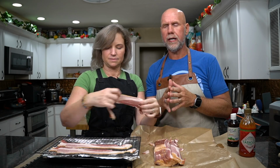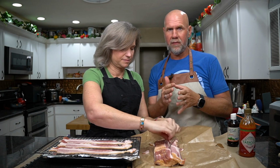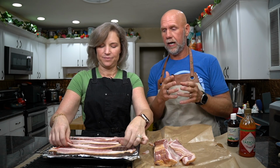Also, with the bacon jerky, you want to use thick cut bacon. So I get this at Fresh Market because every Monday, Fresh Market does buy one, get one free. But you can also do this with homemade or any of the store-bought ones. Just use a thick cut bacon. So we're going to put that off to the side.